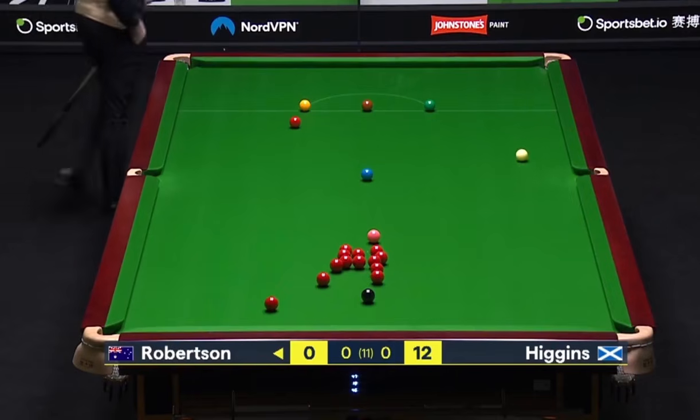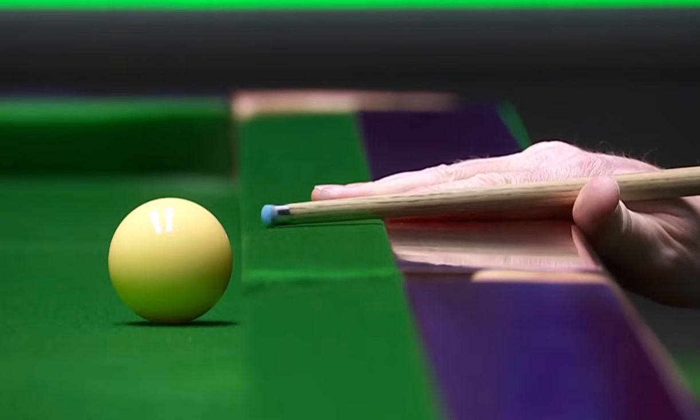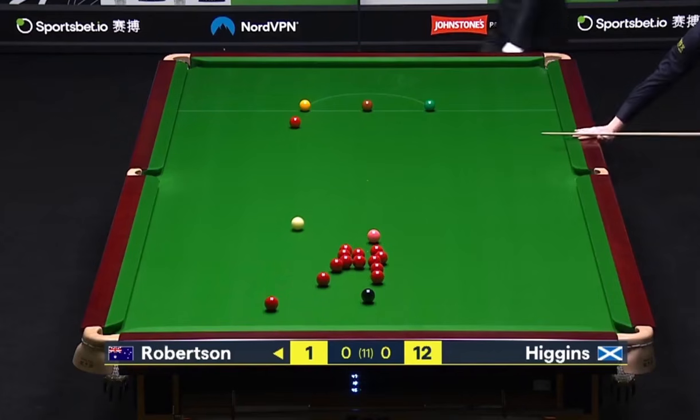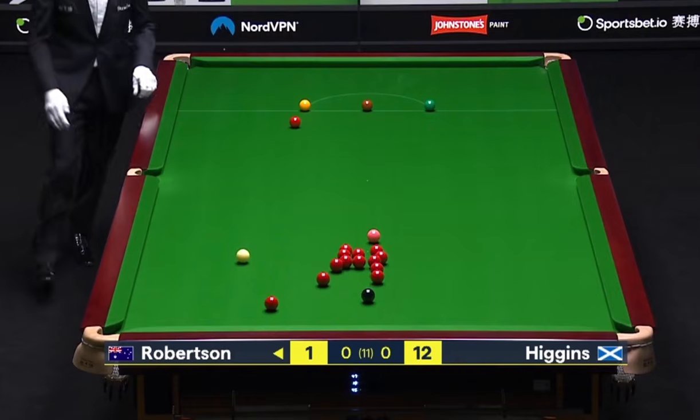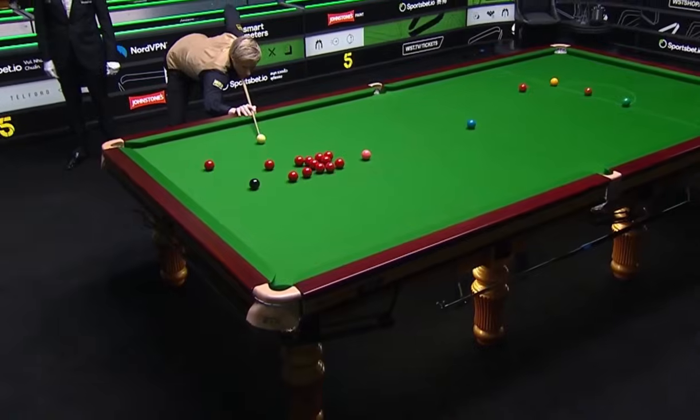Yeah, beautiful shot. Fantastic opener from Neil Robertson. It's been evident this season, this is a tough game to perfect.